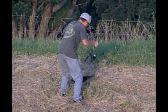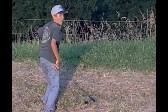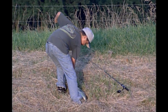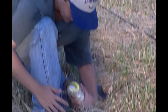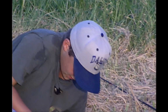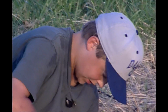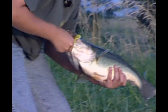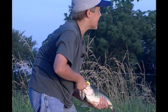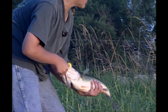It's a big one! Oh my gosh! It's big! Stop! Stop! Don't go in. Oh man! This is the biggest fish I've ever saw in my life! This is a big fish! Can I keep him? Please! Oh my gosh! Oh man!